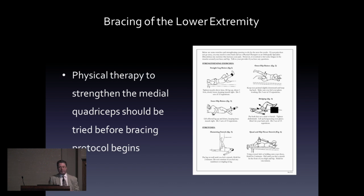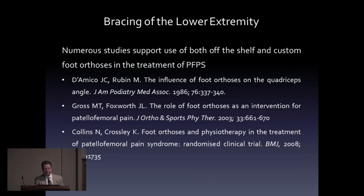So many times, physical therapy should be used, and these people, by the time you're seeing them, have probably already failed physical therapy or are no longer going with physical therapy, and the first thing you should do is look inside their shoes and see what it is they're actually wearing.